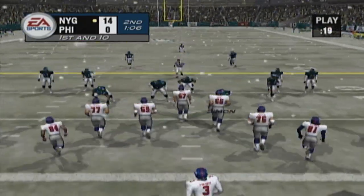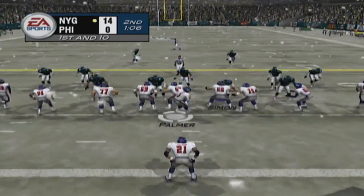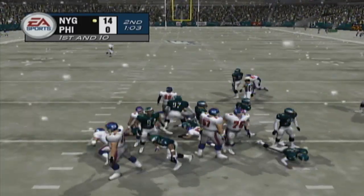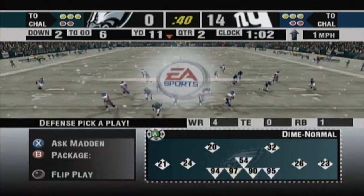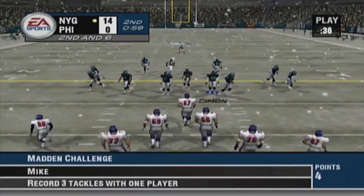1st and 10. Ball on their own 7. We're just about down to 1 minute. Hand off to the tailback. Runs over the tackle. A gain of around, let's call it 4 on the draw. And there should be a run on 2nd down. Ain't got nothing.